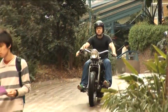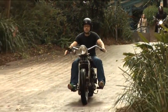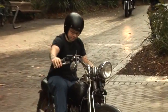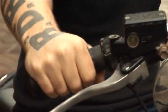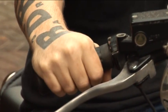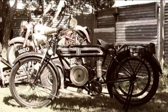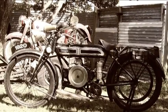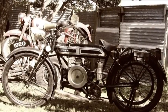What is it about vintage bikes that attracts me? Well, I guess it's the directness of them. This notion that they're almost diagrams of vehicles. The way that they work and the different components of them to make them work are so obvious and so clear. A 1920 Douglas is one of the ones I've got, which looks very much like a push bike with an engine in it.